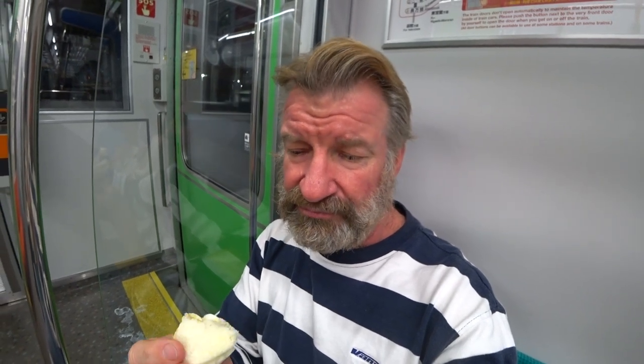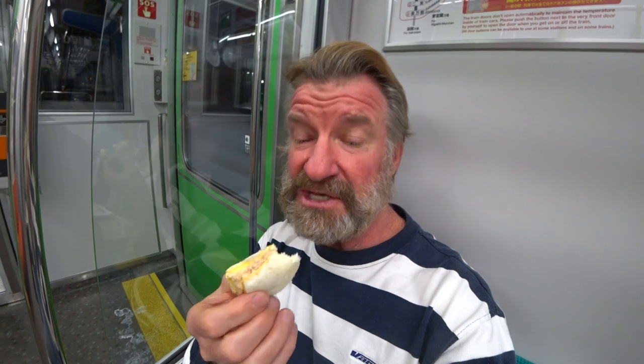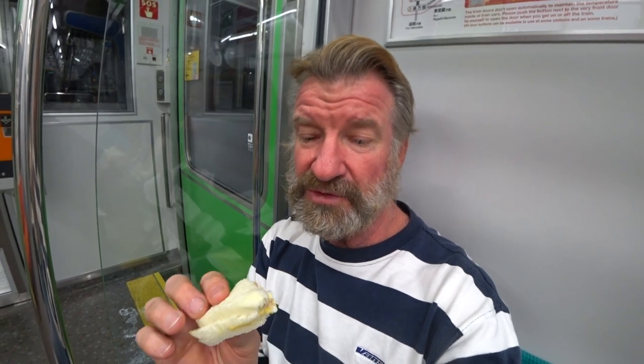It's a nice combination of ingredients. The tuna, the cheese I'm tasting most, and it's, what's the word? Accentuated? Is that a word? Accentuated. And then, of course, it's got the egg as well, too, with some mayonnaise. It's a good sandwich.